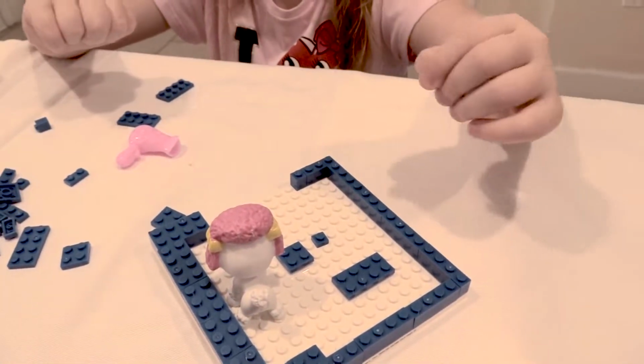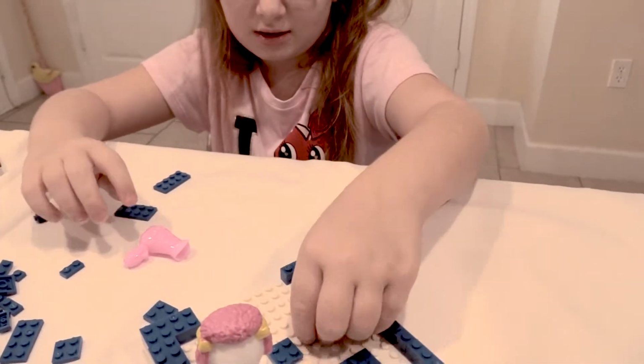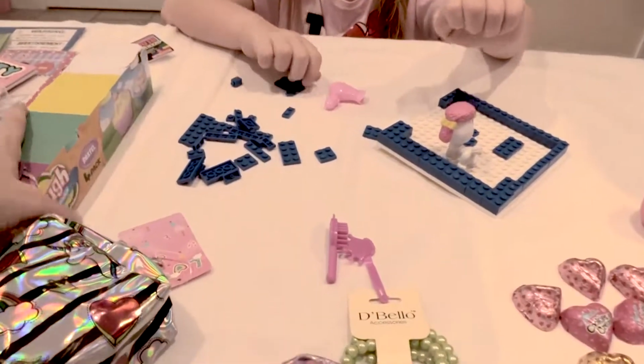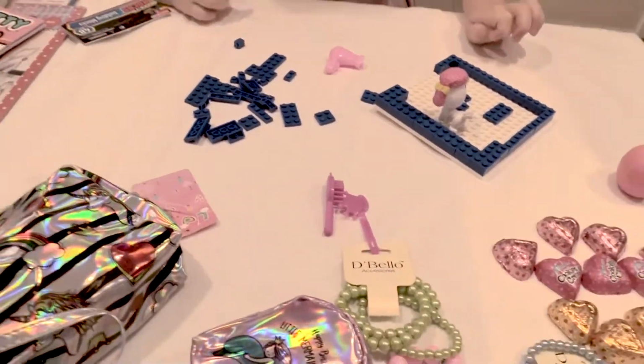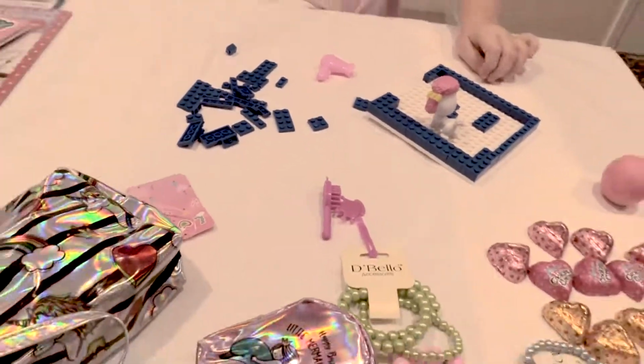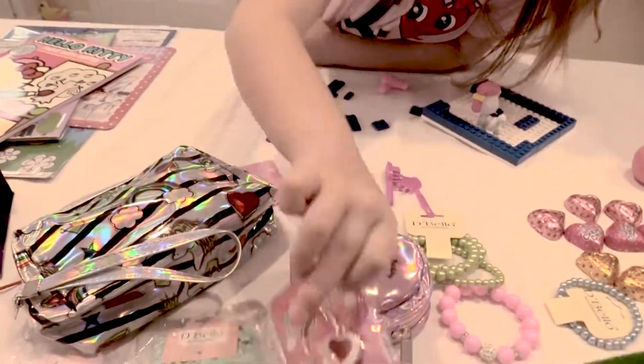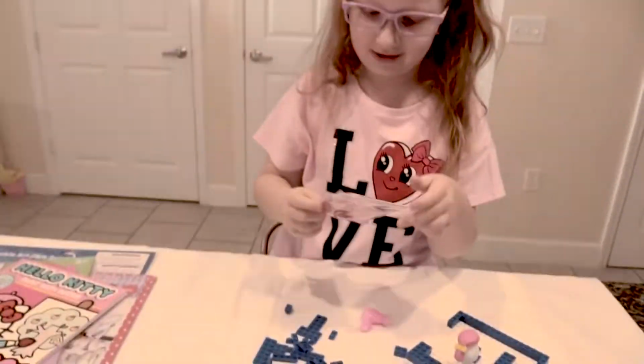Should we just leave the furniture out? Sure. Do you want to move on to the next thing? Yeah, because the rest of our Legos are upstairs, and it's hard to do it without extra Legos. See, what do you want to do next? Yeah, open the key.